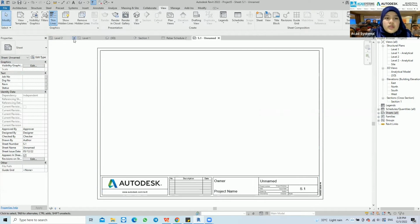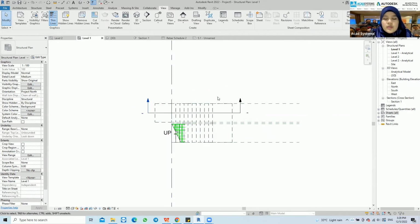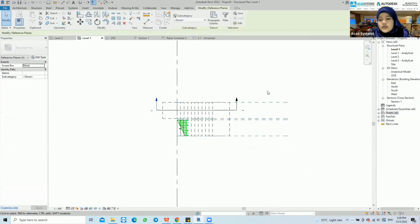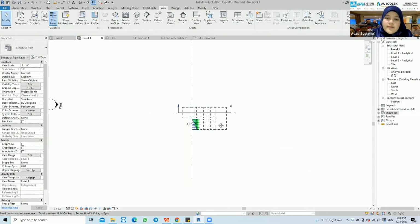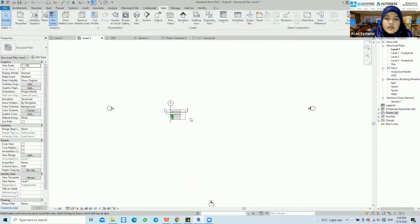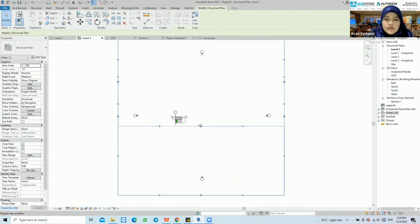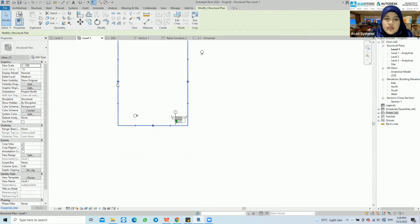Now I'm going to edit the level 1, 3D and section first for the region before inserting to our title block. I'm going to delete this reference line, reference plane, and then bring this grid line near to the stack. Bring like that. Going to zoom out. Then go to this bottom here, go to show crop region, click it, and edit the region. Okay, like that.